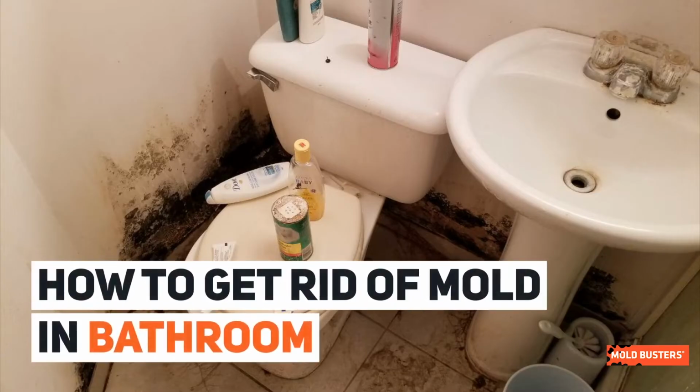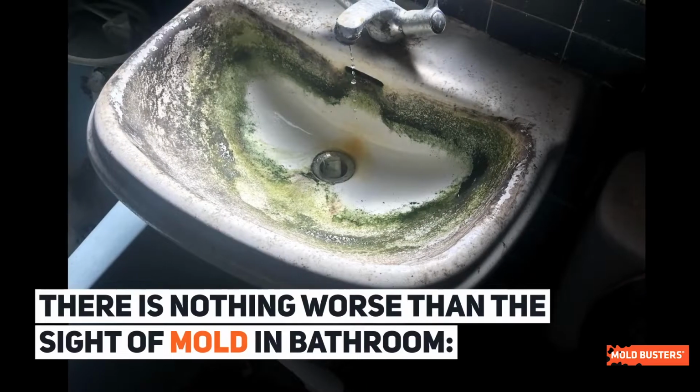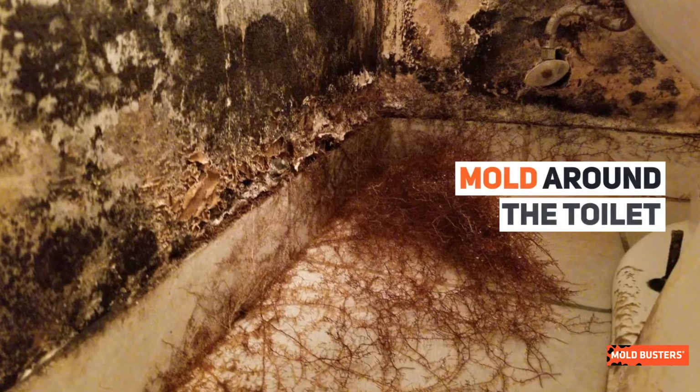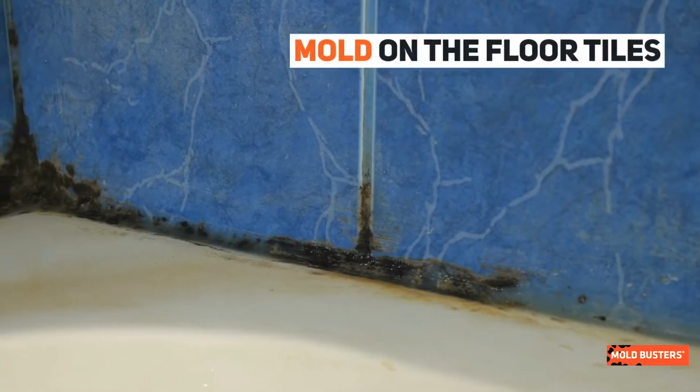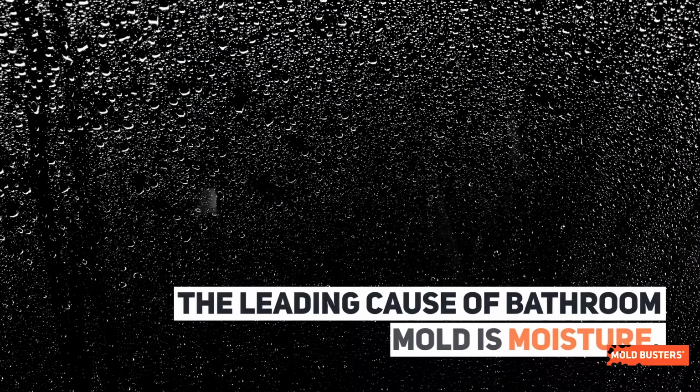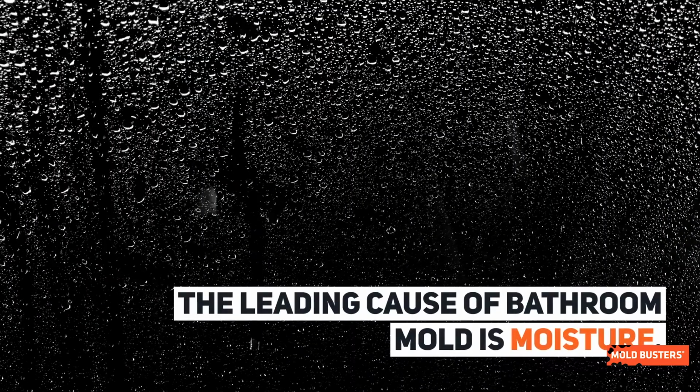How to get rid of mold in the bathroom. There is nothing worse than the sight of mold in the bathroom. Mold in the bathroom shower. Mold around the toilet. Mold on the floor tiles. Mold on bathroom ceilings. Mold on bathroom windows. The leading cause of bathroom mold is moisture.